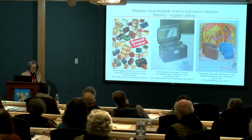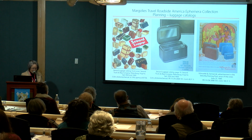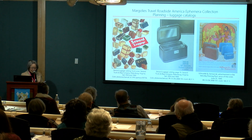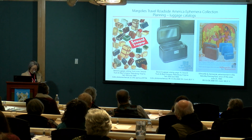way in old days. So the cover of the Sword luggage catalog illustrates many different types of luggage. When I was little, I always liked the one for cosmetics, which my mom purchased while my parents were living in Chicago in 1960s and brought back to Tokyo.